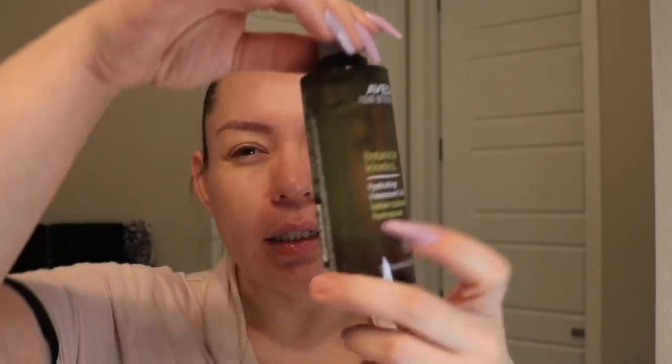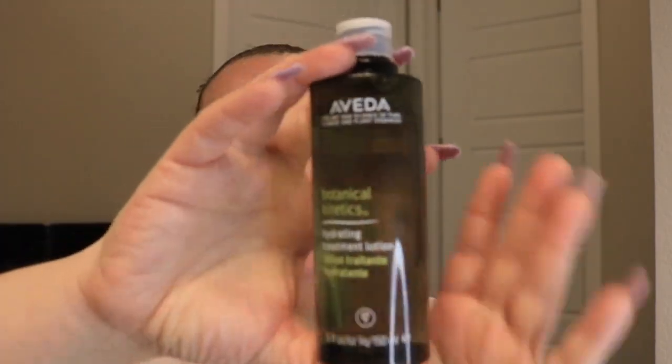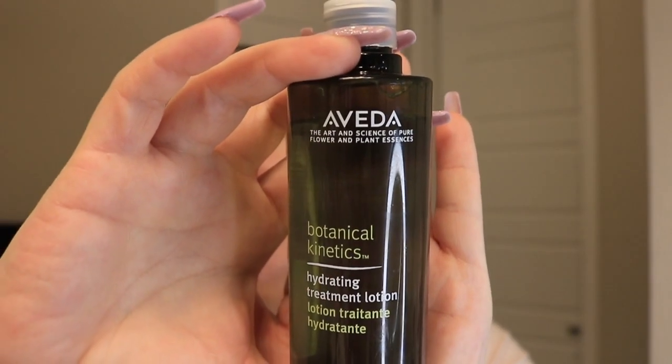The next thing I'm going to go in with, it's a hydrating treatment lotion, and this is in like a liquidy form. This is Aveda. I love Aveda. This is where I went to cosmetology school. I love how their products smell. They're all like natural and really good. So I'm gonna take that again on a reusable cotton pad, obviously a different one than the one I had used. And instead of dragging it on my face, I'm just gonna pat it on. So I kind of fold it in half and then pat it on my skin.